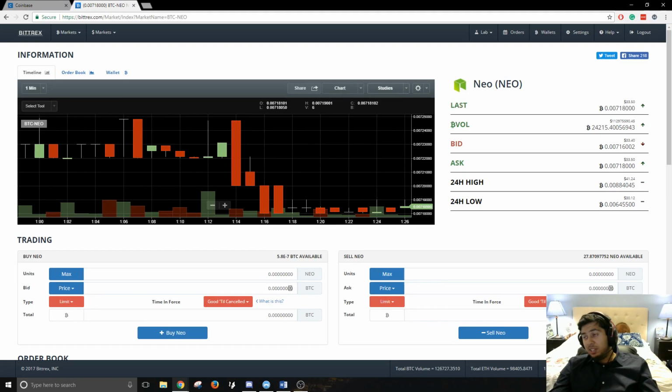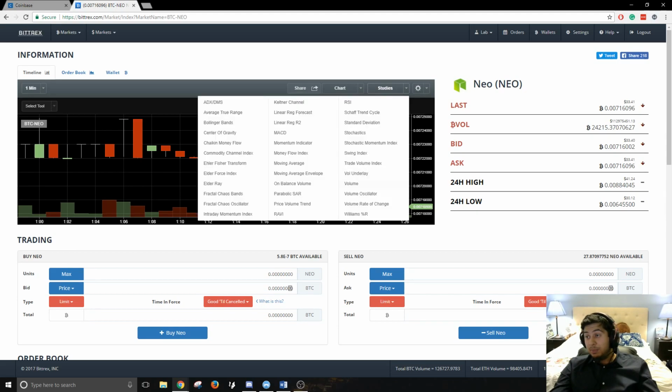And if you're interested in seeing a lot of different tools that Bitrex offers, in the studies tab up here, you can do different types of studies, RSI, stochastic. There's a lot of different options here.